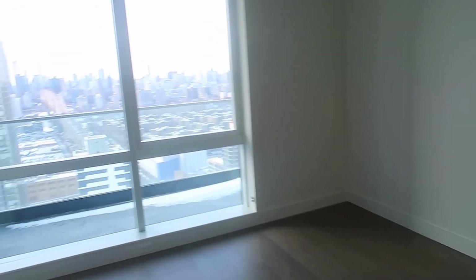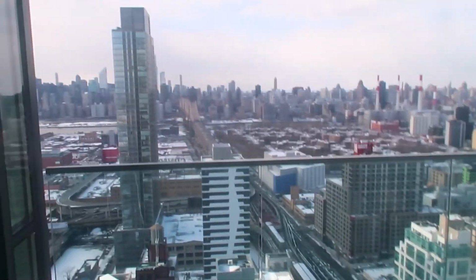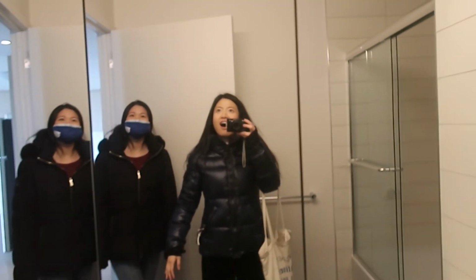Jess, I think this would be your room. Because this is the bigger one. Slightly. Wow. I think because the closet is slightly bigger. Oh, yeah. Well, this room is big too. Damn. There's a balcony. Oh my goodness. So nice. Oh, the hallway. Another closet. Ooh, look at the mirror in this. The mirrors are so big.